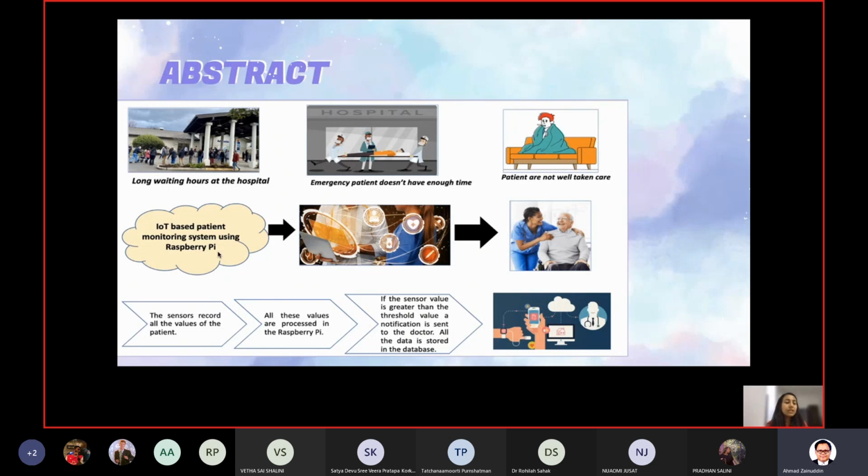Firstly, the sensor records all the values of the patient. All these values are processed in the Raspberry Pi. If the sensor value is greater than the threshold value, a notification is sent to the doctor. Likewise, the doctor can prescribe medicines and give feedback to the patient immediately, and all the data is stored in the database. So this is the abstract.